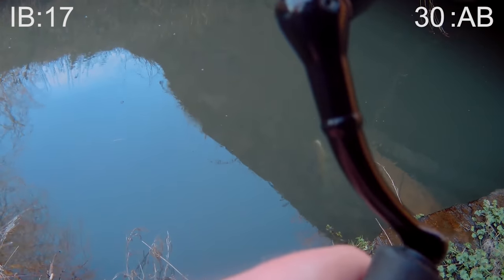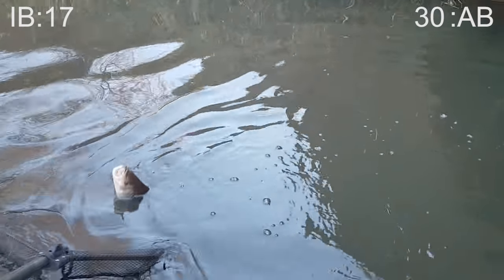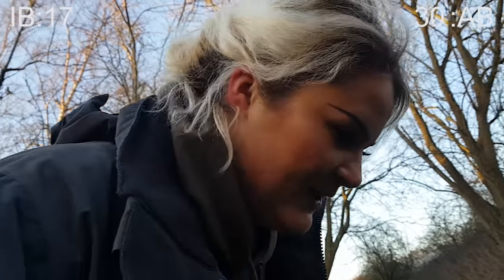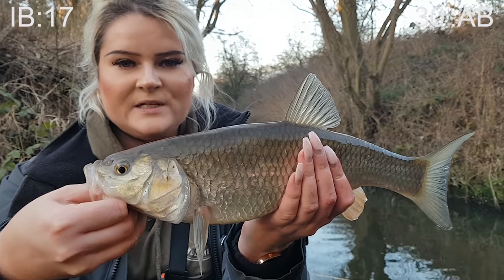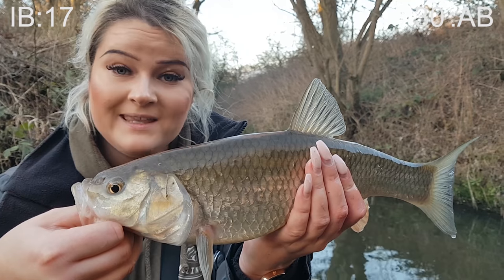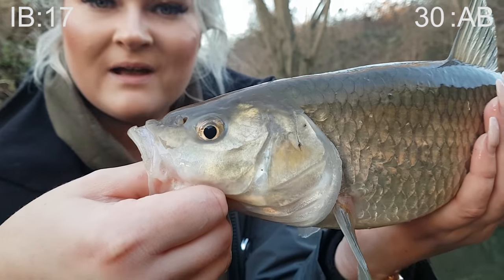Chub, I think. Yeah, it's a nice chub. Nice chub. Not a perch, but really nice chub. Really, really nice, pristine chub. Especially from a tiny little stream like this. I'm well pleased with this. Even though it's not a perch, amazing.